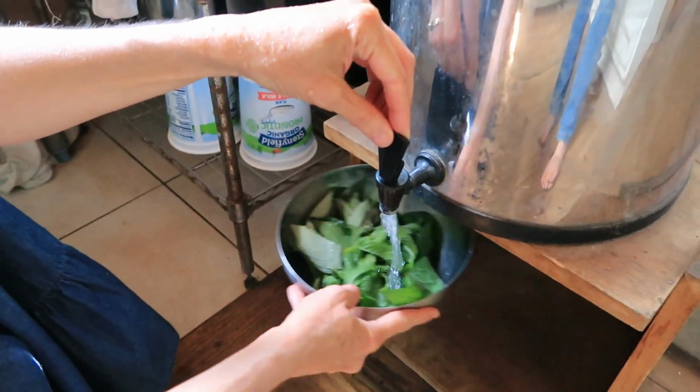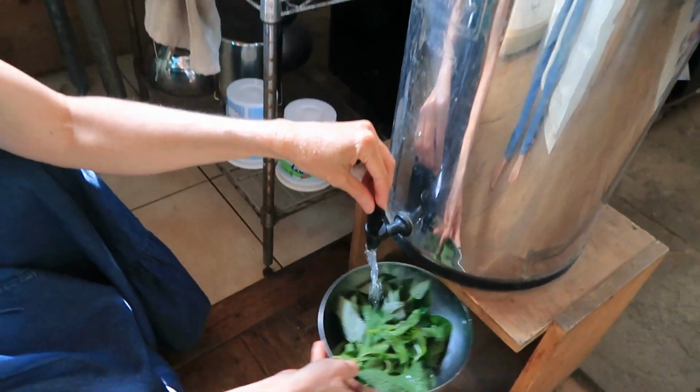If you make this with ice, you probably want to let it sit in the ice water for about 30 minutes or more. If you don't use ice, if you stick it in your freezer, it's going to need a few hours to really get that flavor into the water. Just going to do a quick rinse with clean water.